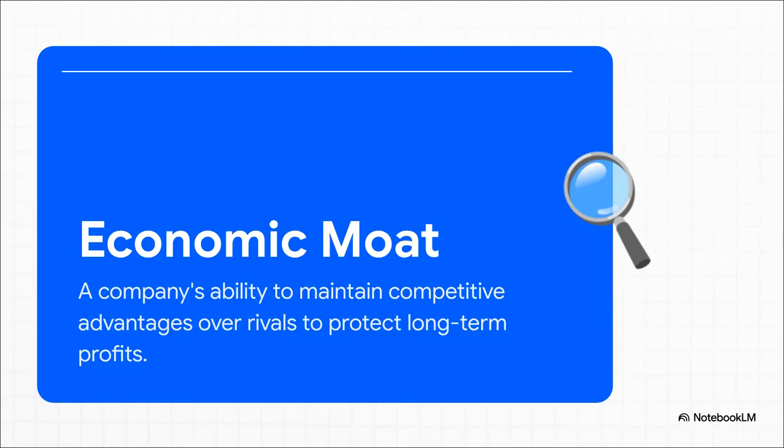Now, in the investing world, we call this an economic moat. It's that special something that protects a company from competitors. And let me tell you, Thermo Fisher has built one of the widest, deepest moats you are ever going to find. So what exactly are the bricks that make up that fortress wall?